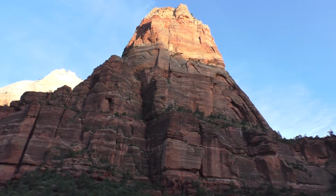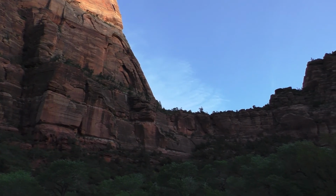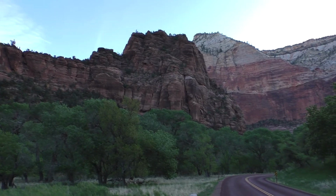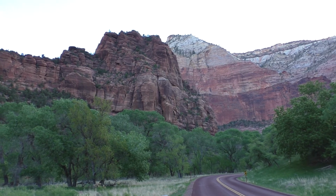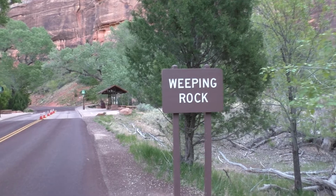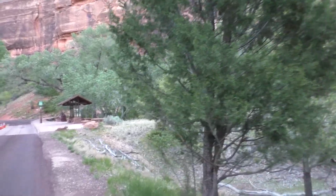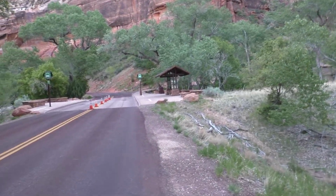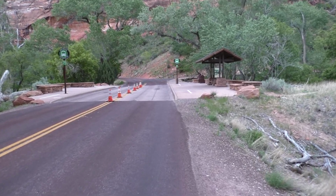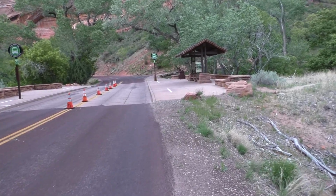So that's Angel's Landing. And this other feature over here is called the Organ. That's what makes the river do the big bend around it. Okay, here we are. Now I can start the hike, after a warm-up of 4.75 miles.